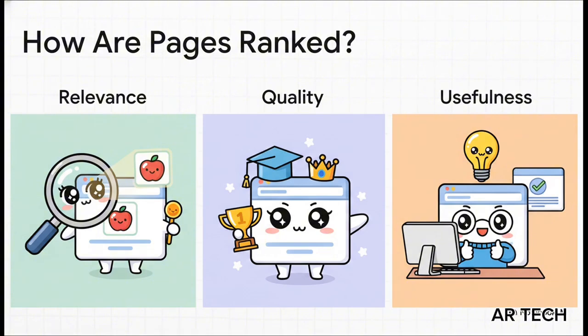And this is the most important part. How does it decide what goes on top? Well, the algorithm uses hundreds of different signals, but they all basically boil down to these three big ideas. How relevant is the page to your search? What's the quality of the information on that page? And at the end of the day, how useful is this page actually going to be for you? It even looks at stuff like how fresh the content is, so if you search for latest movie reviews, it knows to show you pages from this week, not from last year.